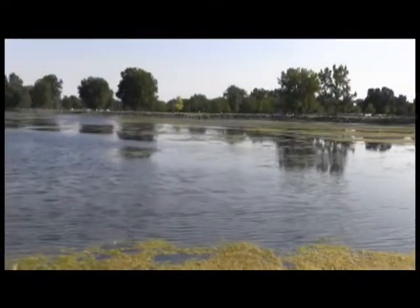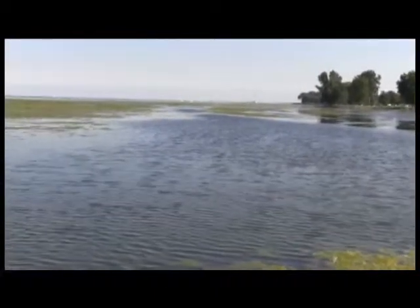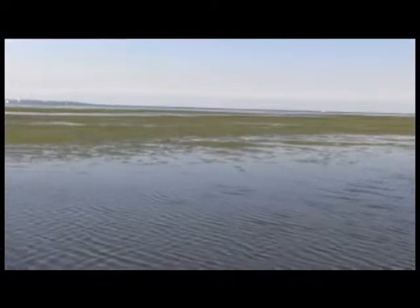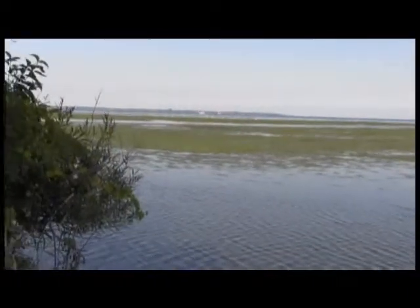Remember that sometimes we need to push ourselves away from the computer, stop watching TV, and get out, get active, reconnect with nature. It's good for our health, good for your soul.